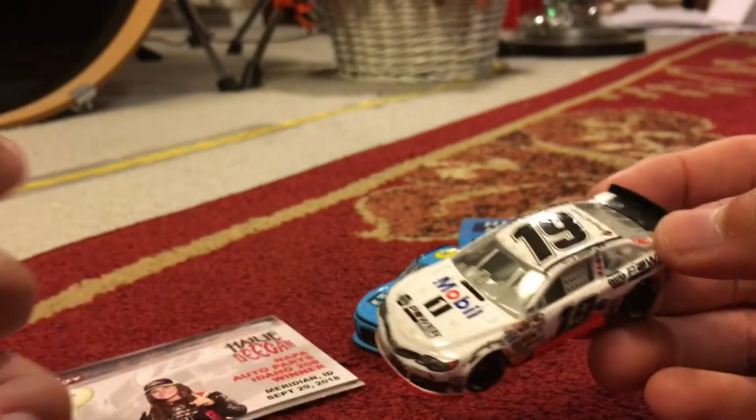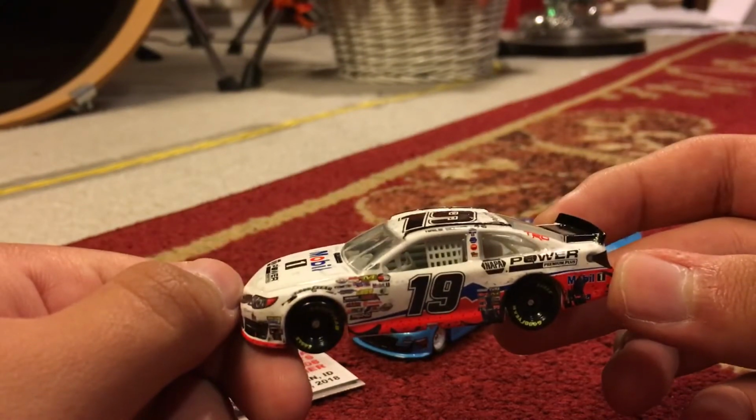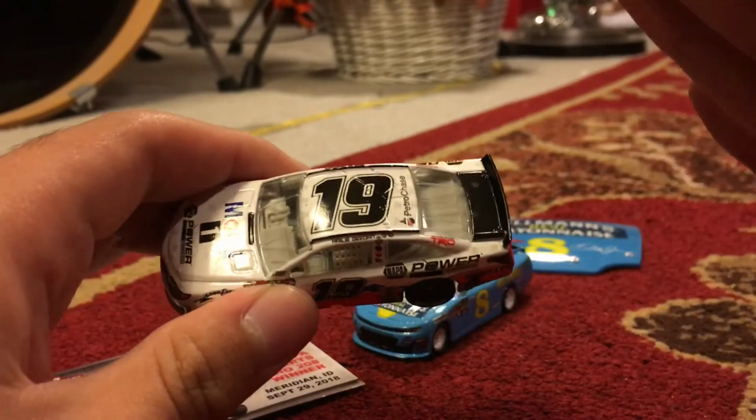I'll go over the card in a little bit, but this right here is a holy grail. This is a NASCAR Authentics exclusive. So if you see this in the store, get it. I don't care if you're a Logano fan. I don't care if you're a Kyle Busch fan.